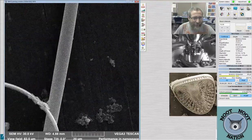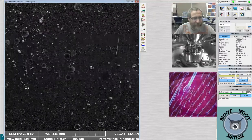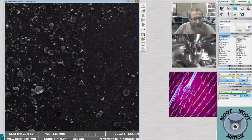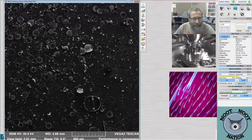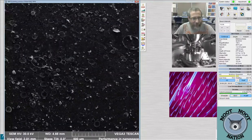It's a sponge spicule. Ooh. A straight one. Yeah, and it's skewered that diatom's girdle band. Yeah, it did look that way.